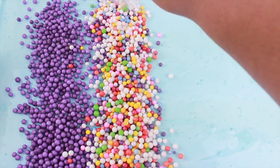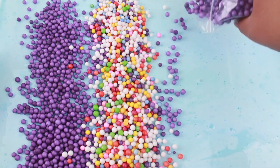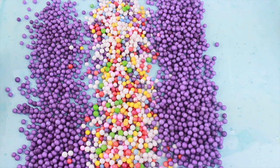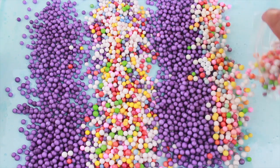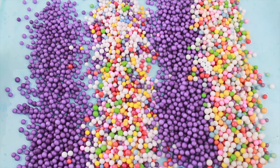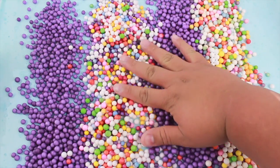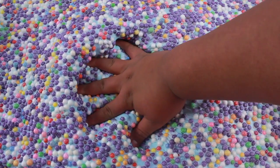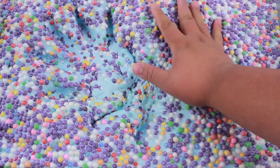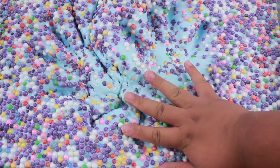If you don't know about Blueberry cereal, it is a Halloween cereal that usually comes out seasonally during Halloween. It is a blueberry cereal, so it has the big purple ghosts, and then it has some rainbow marshmallows in it. Basically what happens is when you pour your milk into the cereal, the milk turns blue, and so that is why it's a blue slime with large rainbow and purple beads to represent the cereal and the marshmallows in there. I love this slime so much.